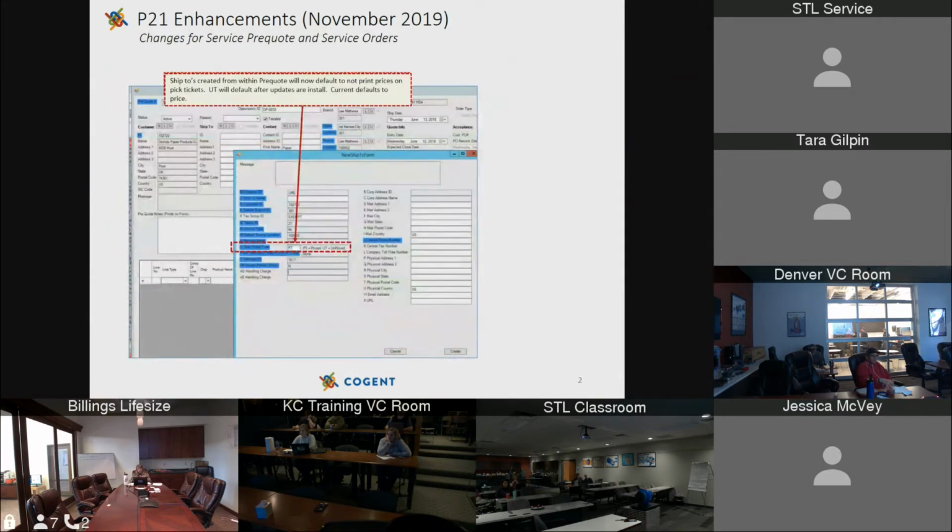So the first one that we mentioned was that the ship-tos that are being created out of pre-quote are now going to default to unpriced pick ticket like our system defaults are. Right now they are defaulting to priced pick tickets, which we weren't even aware of until somebody had a priced pick ticket go out to their customer from us.